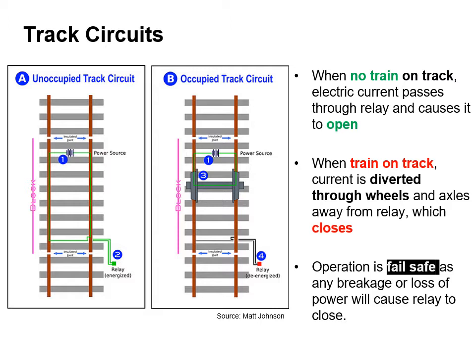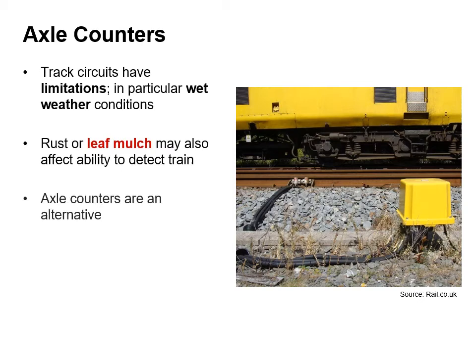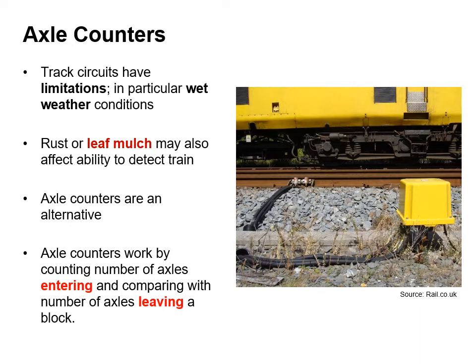So track circuits have a number of benefits. Firstly, they protect against dangerous errors from signalers who may not have seen or noticed a train. They also extend the range of the signal boxes, as line of sight is no longer necessary. They also have the benefit of detecting broken rails, as the circuit will not be made if the rail is broken. Track circuits have limitations, in particular in wet weather conditions. For example, leaf mulch may also affect the ability to detect a train.